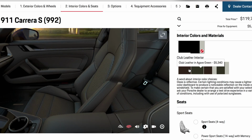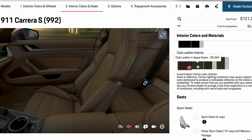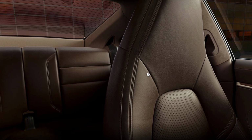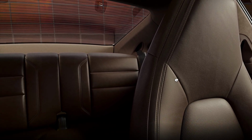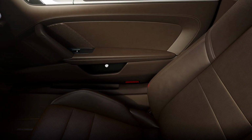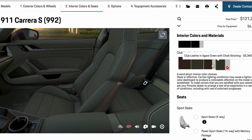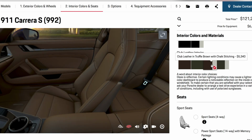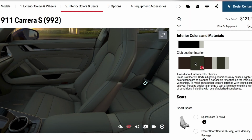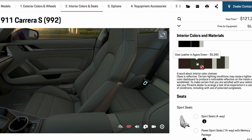And then finally, the most expensive option, the $5,300 option, Club Leather interior. This is another name for natural leather. They used to call it natural leather. It's got a different look to it and a different feel. It's a little softer. This is sort of the most premium leather, and you can get it with nice stitching, and it comes in the brown or the green. This is very rare, mostly I think because not everybody's into brown or dark green interiors, but it is very nice when mixed with the correct outside color. So yeah, that's the leathers.